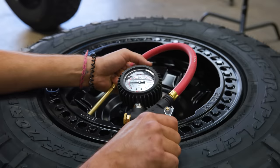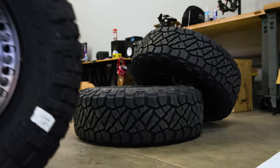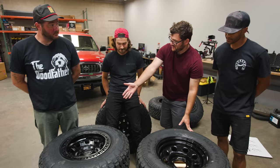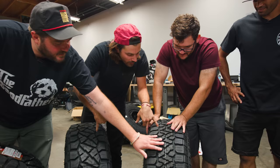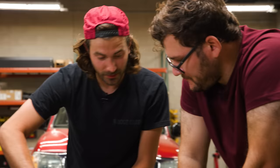All right, so now that both teams have their wheels and tires mounted up, let's take a good look at them and compare them to each other. You gotta say, your guys' is looking pretty tough. Definitely the more expensive wheel. These look like different counties. Yeah. Our tread depth looks very similar.